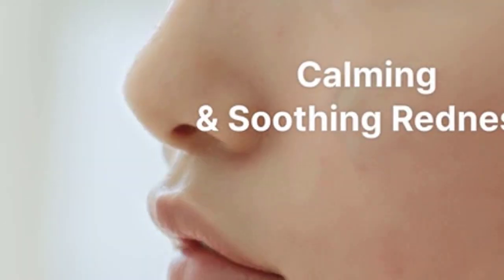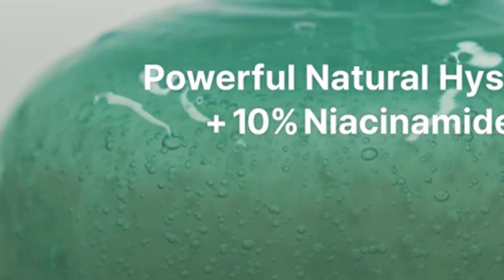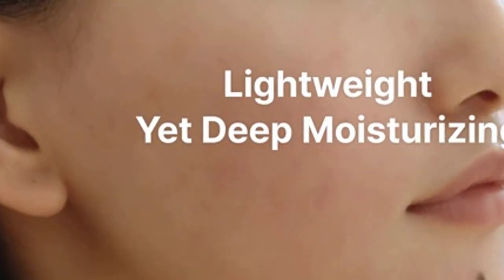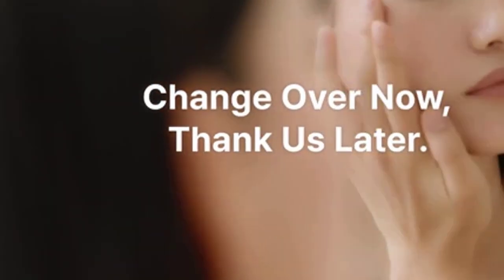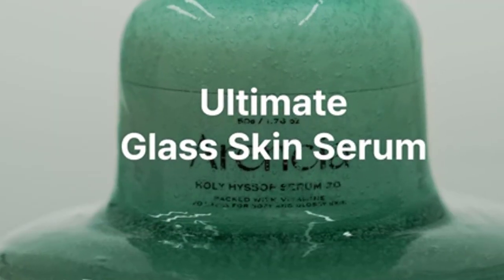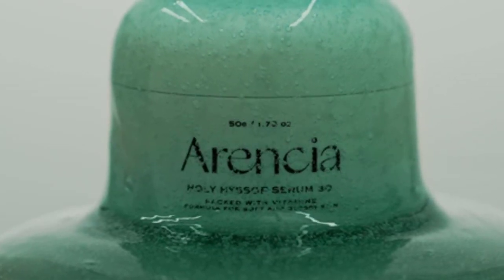This serum is formulated with 3% niacinamide and arbutin, designed to hydrate while improving your skin's texture. The unique elastic texture feels like a soft cushion on your skin, absorbing quickly and leaving it refreshed. Plus, it controls excess oil, making it great for those with combination skin. With 9,000 units sold recently, it's proving to be a favorite.